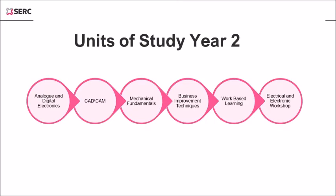That will happen from January to May, generally, and again, it will be up to the student to find a placement, but we have a number of companies we've worked with in the past. And we have a work-based learning support officer, and she will help students to find a placement. Then in the second year, we also offer an electronic workshop, where again students work on some automation electronic projects to help them apply the knowledge they've gained in the different units.